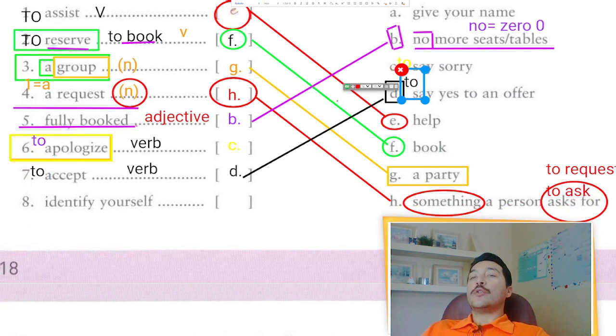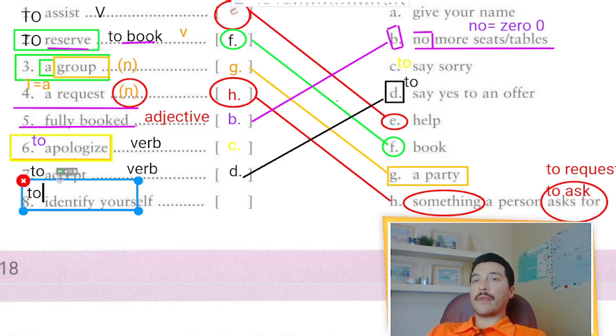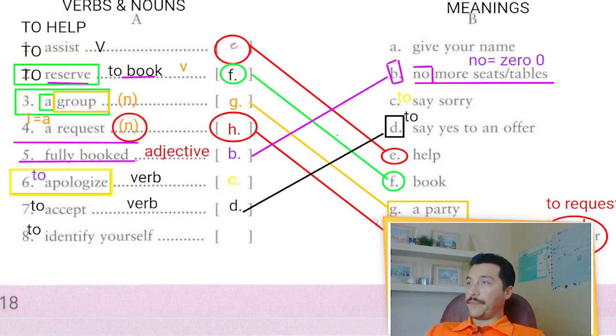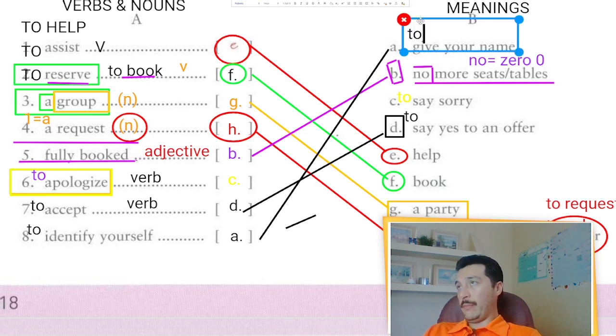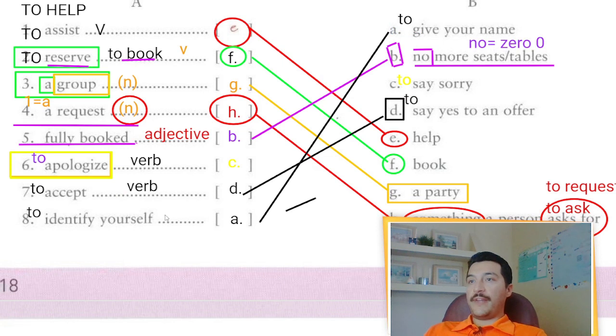And number 8. To identify yourself. Another verb, identify. To identify yourself is to give your name. The last one, right? Letter A. Let's match. To give your name. To identify yourself, your name. To give, to identify. Another verb. Fantastic. A lot of verbs in this class.